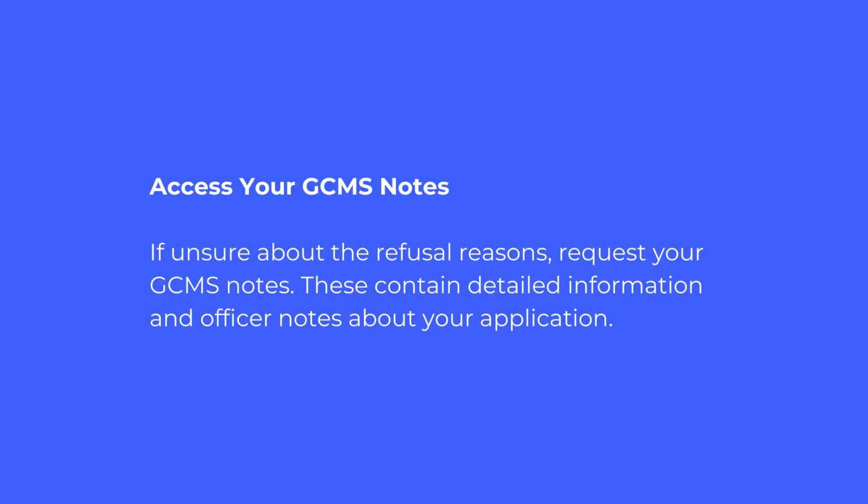If, let's say, you're taking a look at the refusal reasons and you're not 100% sure if what the officer said is correct or if you provided all that evidence, what you can do is make an access to information and privacy request. This is also commonly known as requesting your GCMS notes. GCMS is basically the Global Case Management System that IRCC uses to manage all of their immigration applications.